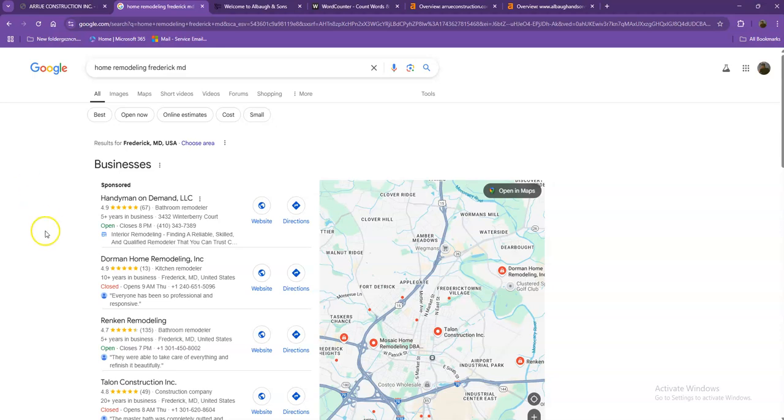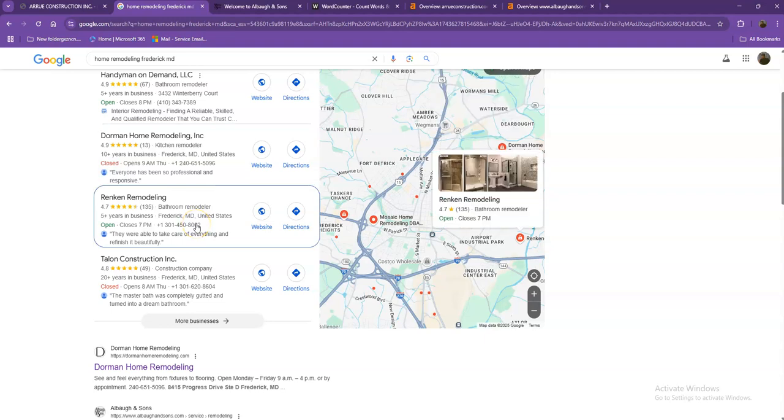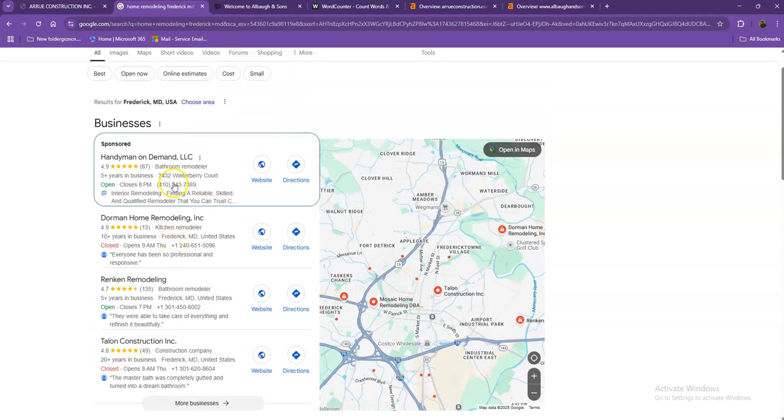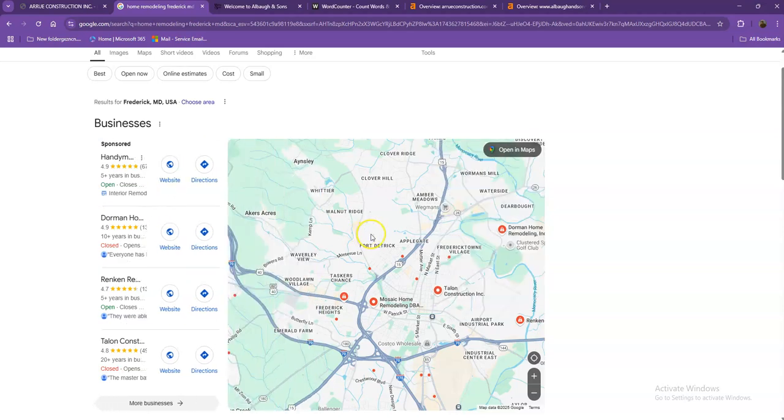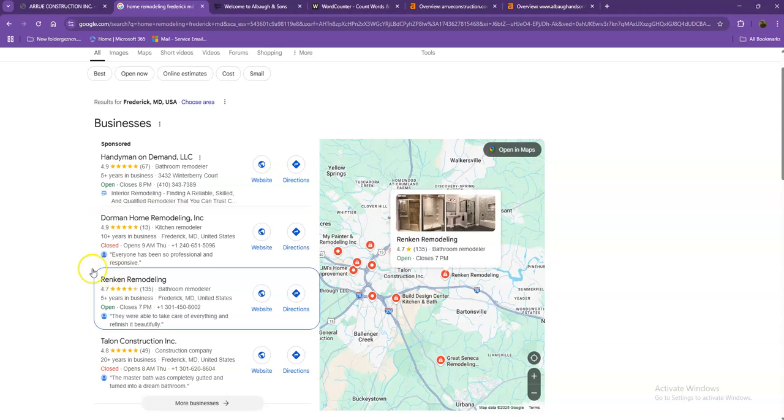Let's go ahead and talk more about the results that we have here. Starting off with the first one, these are what we call the map pack. This is something you really would like to be on, since these are the ones that get a lot of attention and a lot of traffic, and they're easier to find. One way for you to be here is to have a Google Business Profile where you enter as much information as possible, like the company name, phone number, email, company address, hours of operation, photos, and so forth. Also, if you add that same information into as many directories as possible, like Yelp, Yellow Pages, and Angi.com, that will really help you appear in the map pack faster.